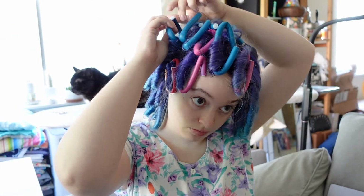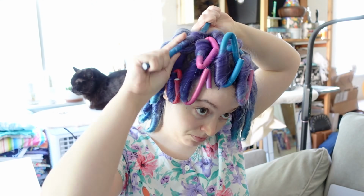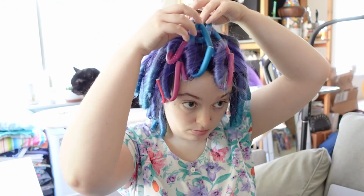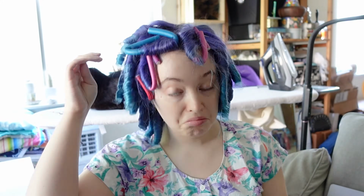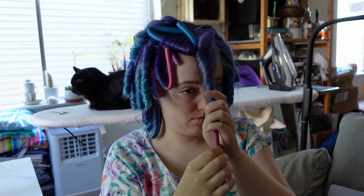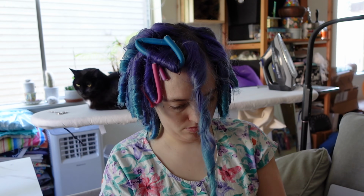But I also am on a little bit less clean hair, and I do think hair sets better when it's a little bit dirty as opposed to right when it's clean. But I'm just going to go ahead and pull these out, and then I'm going to style this the way I styled the other time, where I'll pull pieces out, shake my head, brush it, and then we'll see how this turns out.